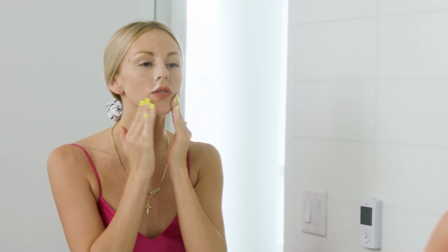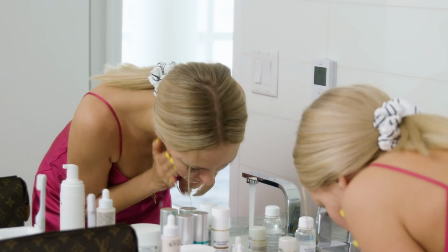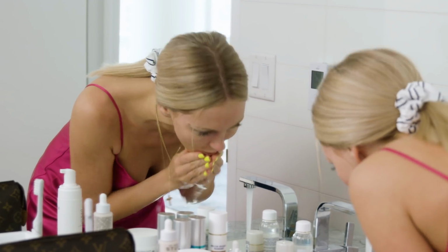And then supposedly I've heard that the trick is to let it sit for a little bit. Not that long, but I'll leave it for like 20 or 30 seconds just so it can soak in before I wash my face off completely.